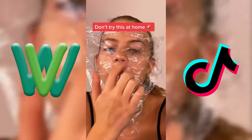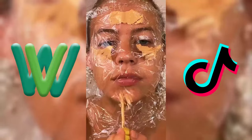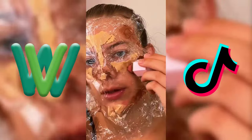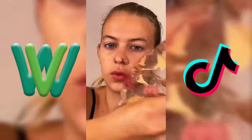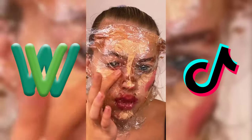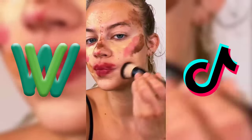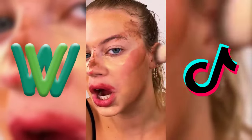She put the makeup on the plastic wrap, and it looks good. So basically, yeah. I poked out some nose holes so I don't suffocate. Now I'm gonna do the makeup on this side to line it up. Get the contour. Now we need some blush, some lipstick. Now let's remove it. Pat it in place. And let's blend it. Get the forehead. Now let's see what we can do here.